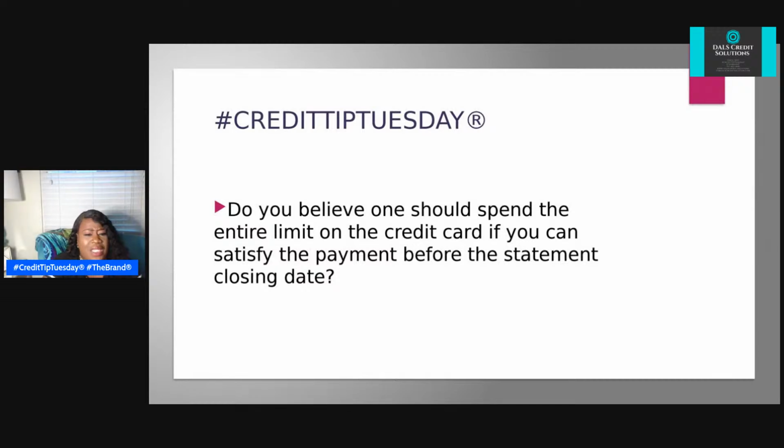So, do you believe one should spend the entire limit on the credit card if you can satisfy the payment before the statement closing date? Let's go.